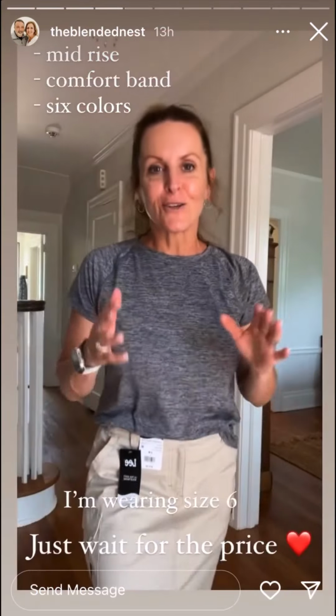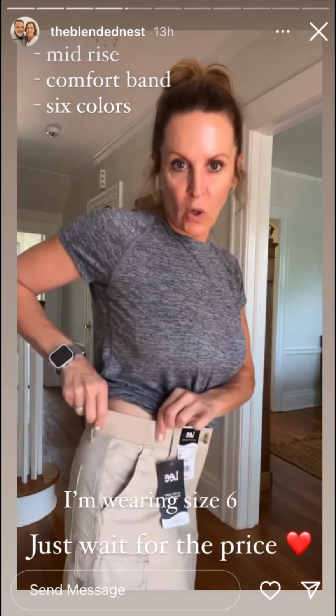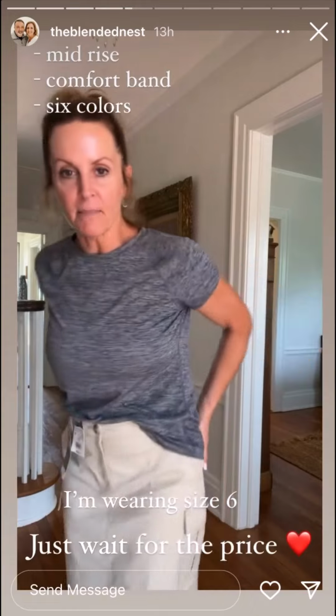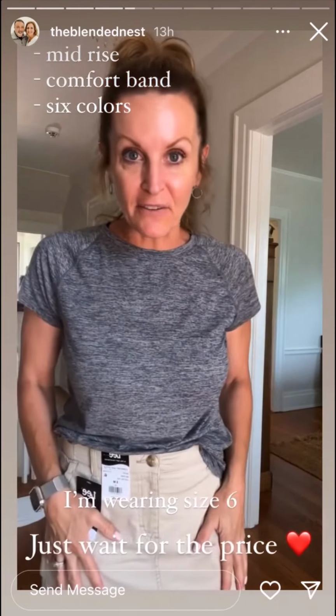Yes. We have a big trip coming up here in a couple weeks, and I've been on the lookout for some skirts, not only for summer, but for vacation. And I found the perfect skirt at Walmart, of all places. So this is the Lee Mid-Rise Comfort Band Skort, and it has this nice elastic band, button, zipper, two utility pockets on the side, two pockets in the back. Starts at size 6 and goes up. It comes in 6 different sizes.